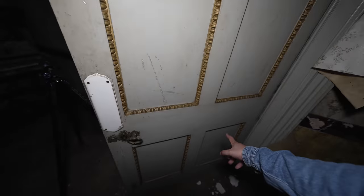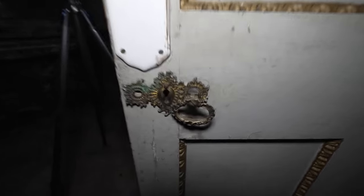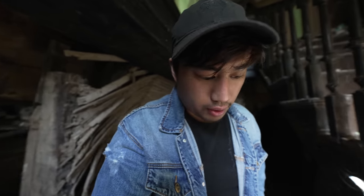Alright, so that's the tour of this room. Let's start heading outside. But first, look at the door, too. You can tell it was custom made. It has carvings, and look at the lock. So beautiful. Alright, guys. We are moving onward and heading upstairs.